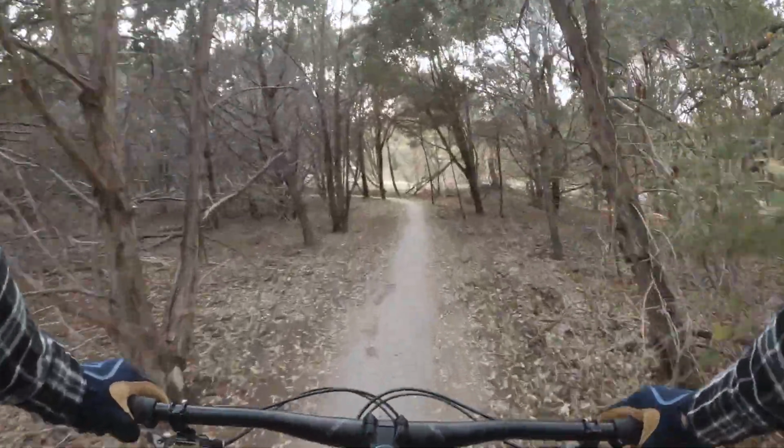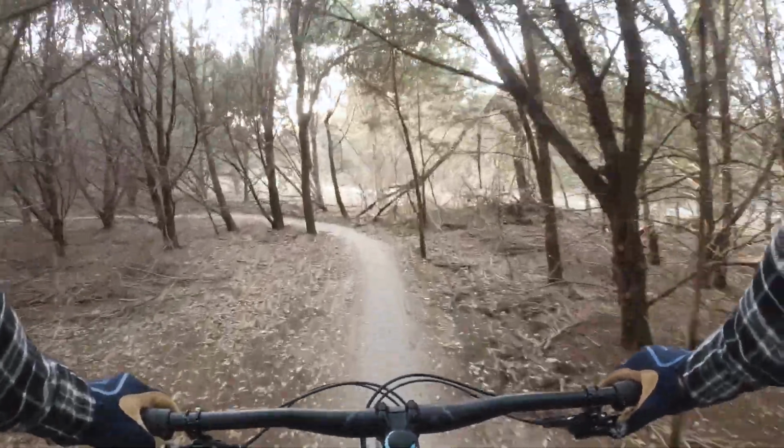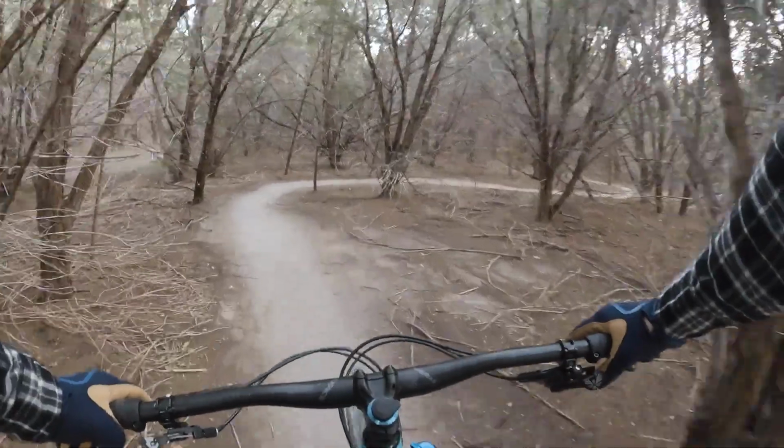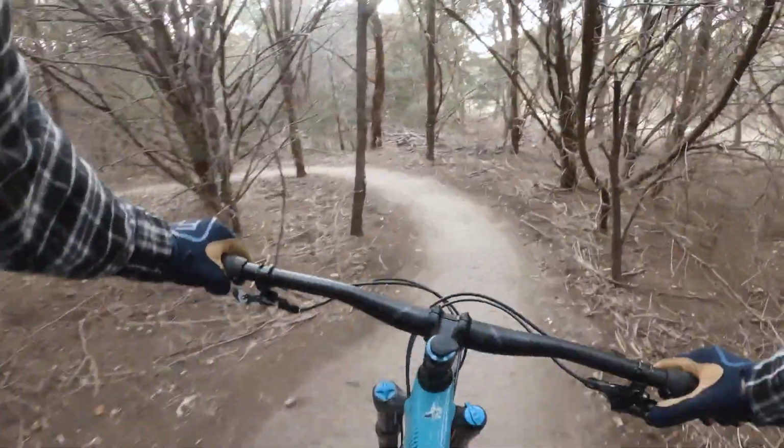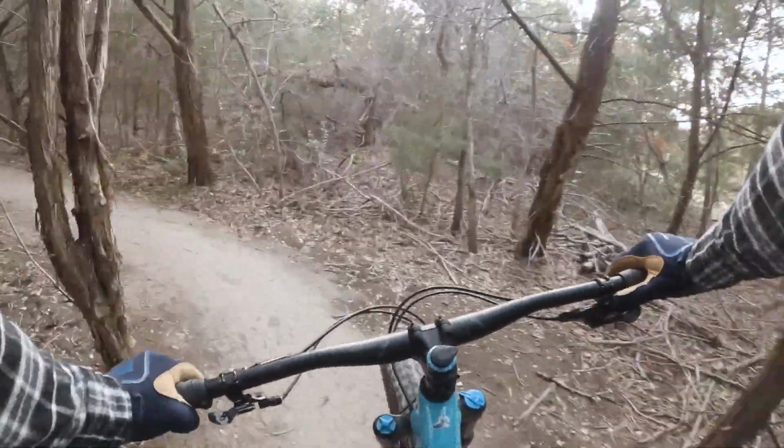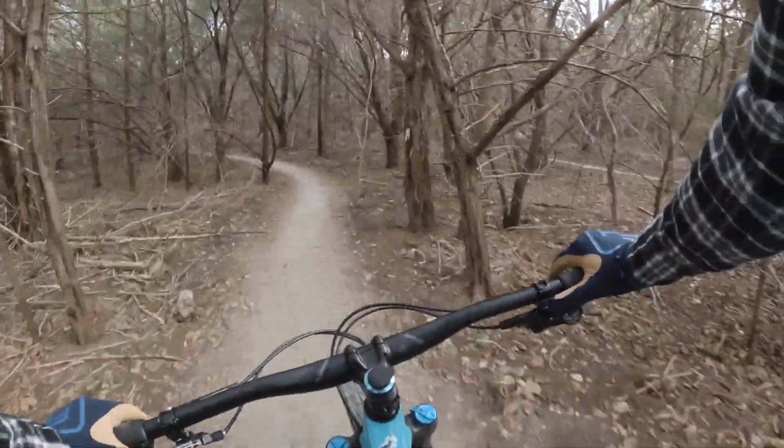I don't know if you can see it well on the camera, but that's the concrete trail just in front of us here. So we're about to exit out, essentially right where we dropped in, this section. And the trail will be right there, so super easy to access this little section of trail.